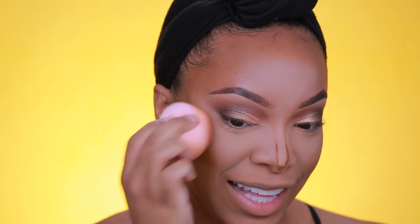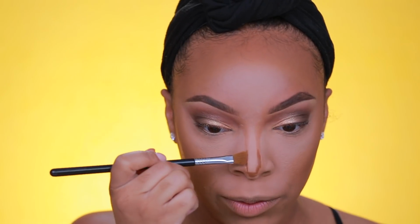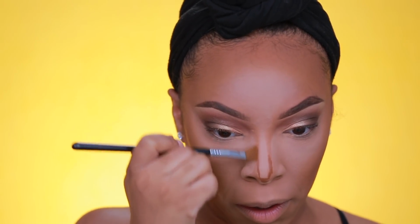One thing I will say though about cream contouring is I feel like it snatches my face. Like, my cheekbones be popping, my forehead looks so much smaller. It definitely really does help. It's just an extra step that I don't really like to do that often. To contour my nose, I'm using an Ingold brush. Look how snatched that is.